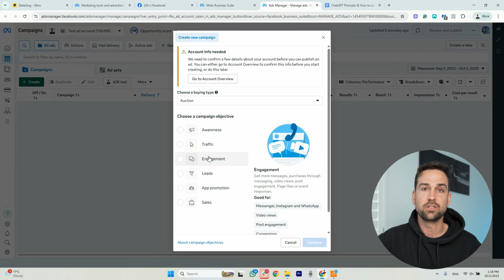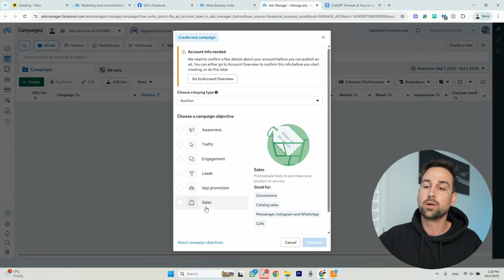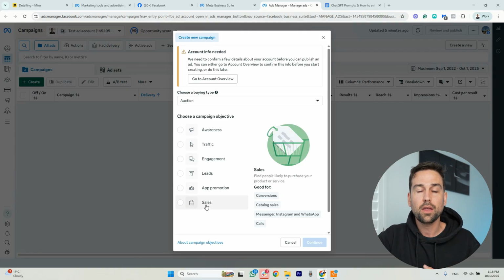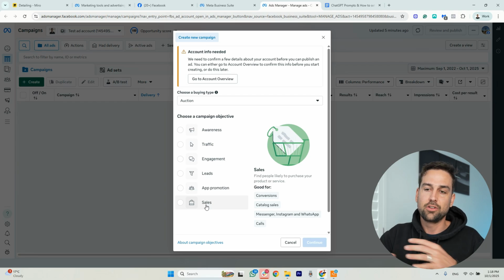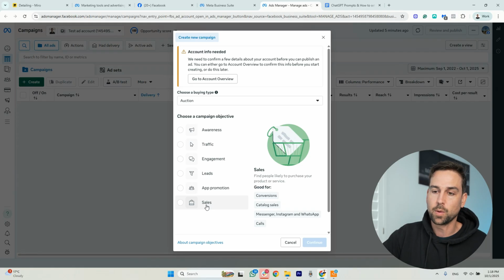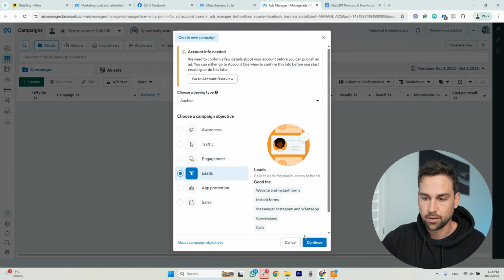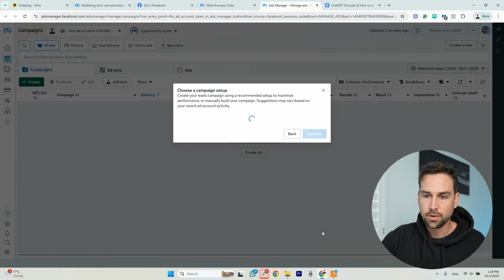If you tell it you want engagement, it's going to send your ads out to people who are going to click and who are going to comment. Same with leads, if you want leads, it's going to give you leads. Same with sales, although with sales, you ideally need to have some data in your Meta account already, because otherwise it's not going to be as accurate. So we want leads. This is the campaign objective we want to go with. So we'll go next, continue.